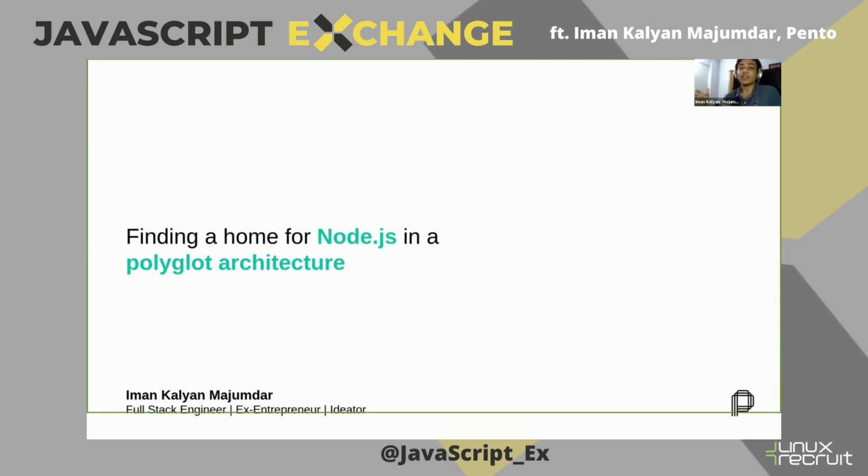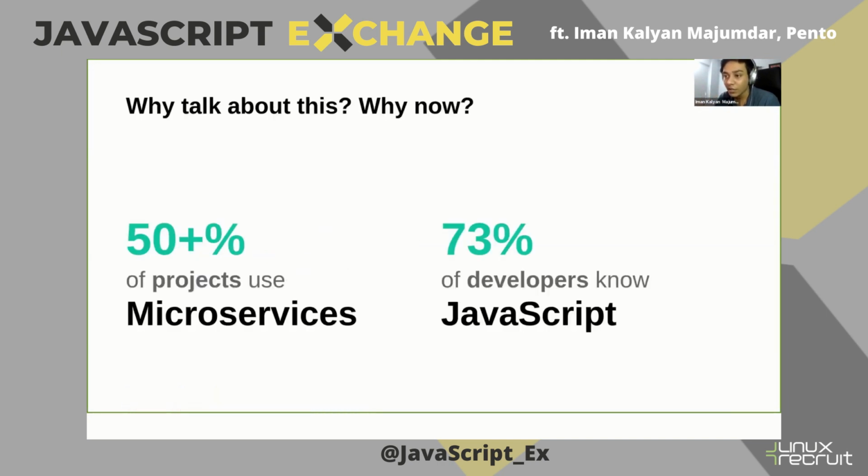Through these experiences, I've had an early touch with building things from the ground up, just a side effect of working at startups, I guess. So today I want to talk about where Node.js is a good fit in a polyglot architecture. Why talk about this at all, and why now?